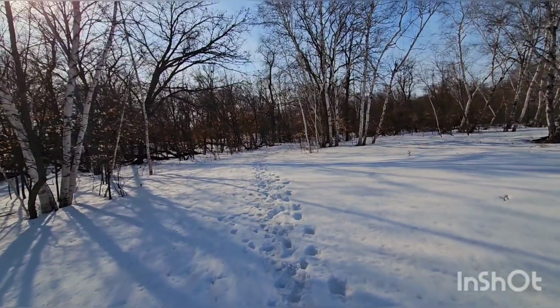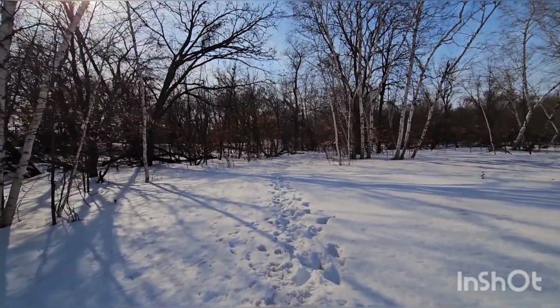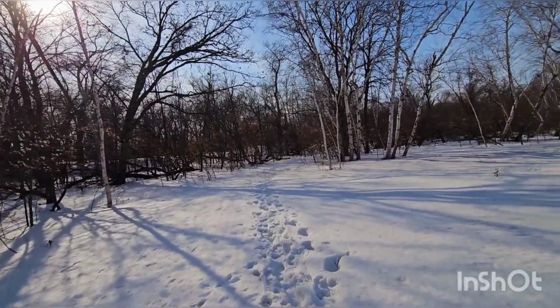hopefully that's a dog and not a coyote. It's probably a dog, because people bring their dogs back here, because there's a pet cemetery back here somewhere. But anyway, off subject again.